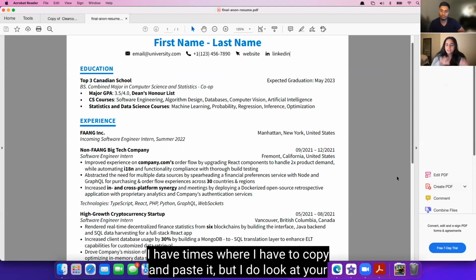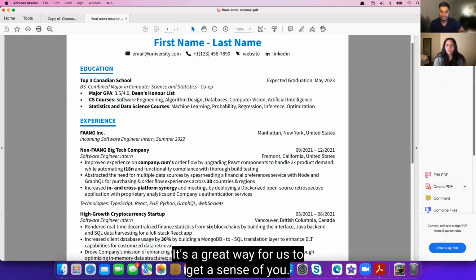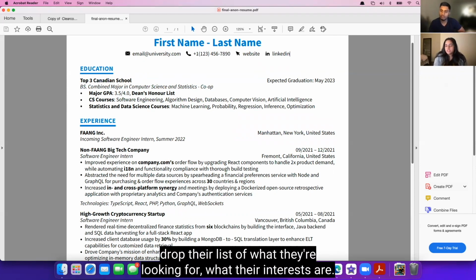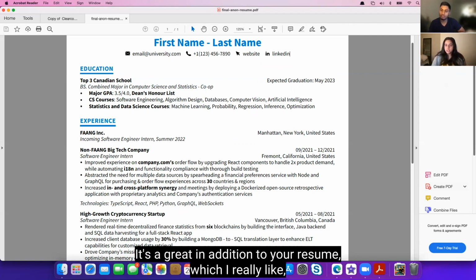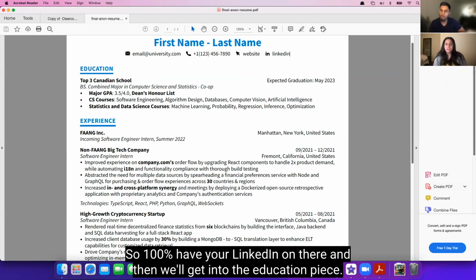I have times where I have to copy and paste it, but I do look at your LinkedIn for sure, especially if it's on there. Even if it's not, I'll go find it. It's a great way for us to get a sense of you. To be honest, a lot of students actually draw up their LinkedIn with what they're looking for and what their interests are. It's a great addition to your resume, which I really like, and gives us some more details and insight as to who you are. So 100% have your LinkedIn on there.